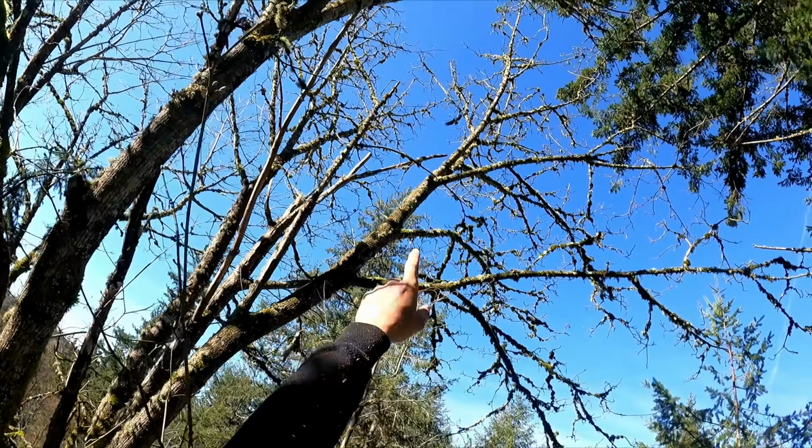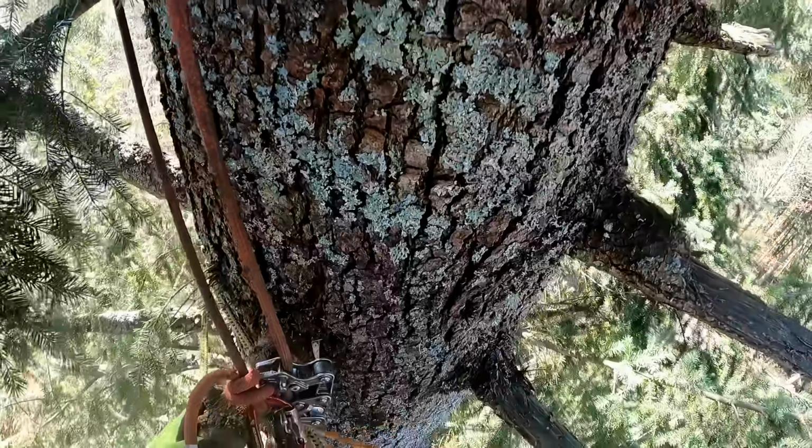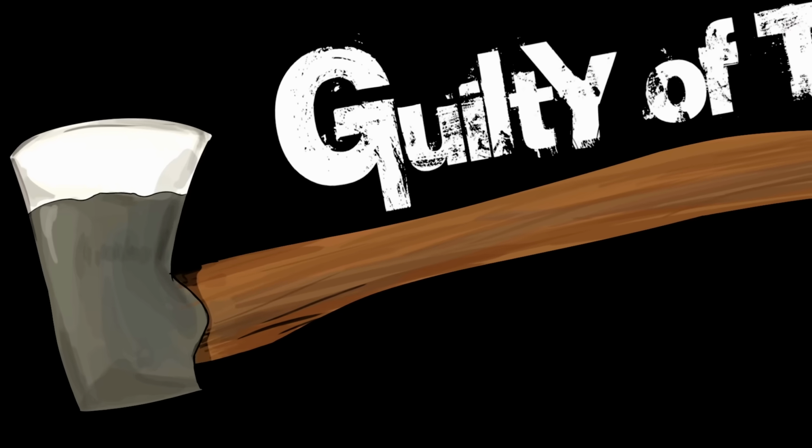Oh man, look at that. That's a golden eagle, I think. Whoa. They're circling my body. They're waiting for me to fall out of this tree and die.